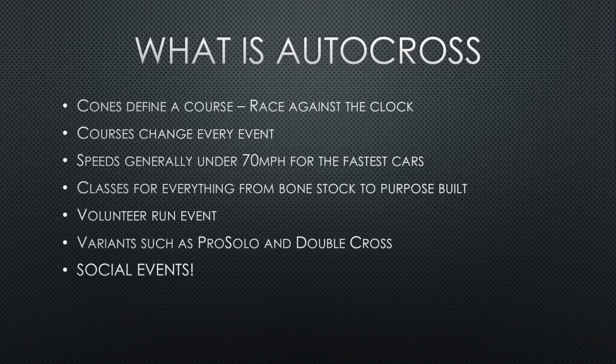There are classes for everything from a bone stock car right off the showroom floor up to purpose-built open-wheel cars with wings bigger than your kitchen table. Street classes are the lowest prep level, but often they see sometimes the toughest competition. They start with mostly stock cars with a few allowances for shocks and sway bars, among other things.